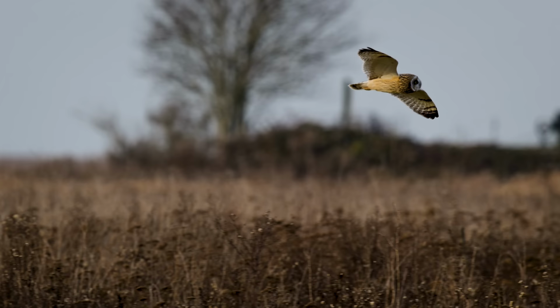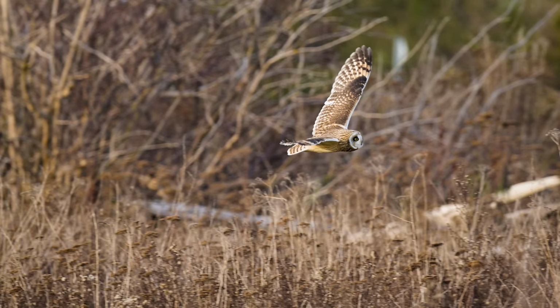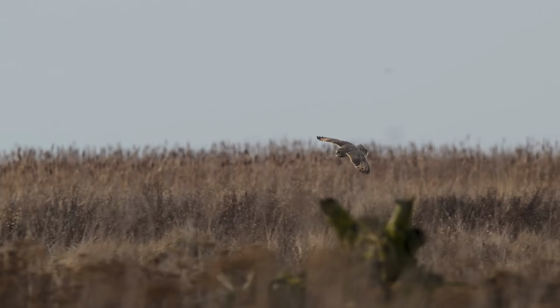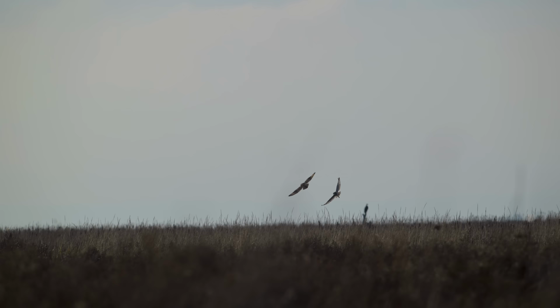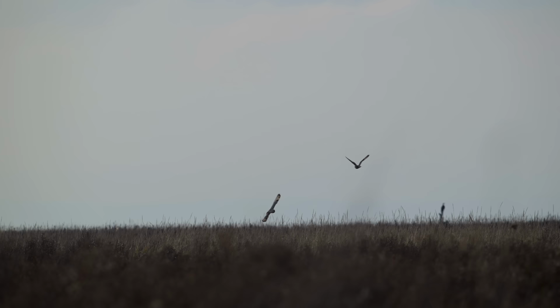Now, when everything is slowed way down and the photos are being presented, it seems like it would be an easy feat to frame things up and capture them in a beautiful composure and moment in time. But I'm going to speed things up and show you a little bit more of the chaos that you see when out there photographing these beautiful, wild, and fast creatures.